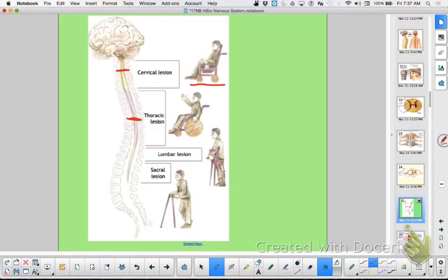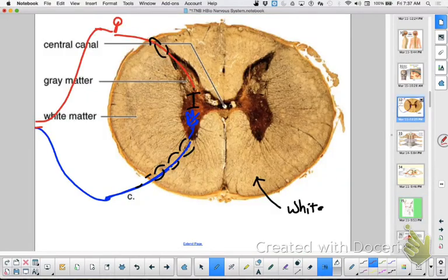All right, so let's put this in our notes. On your structure, we have gray matter, white matter, and then the central canal is filled with cerebral spinal fluid. So right here is the central canal. And have you heard of spinal meningitis? That's when bacteria is in that fluid growing. And that can cause big time problems.